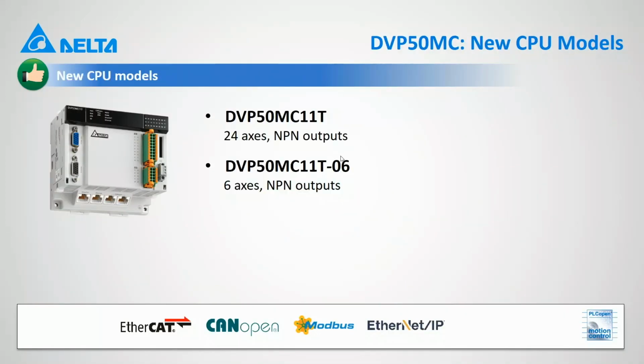Okay. Before I said that for the moment the DVP-50MC is available in two versions, up to 6 axes and up to 24 axes, both of them with NPN outputs.